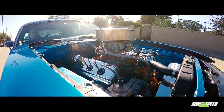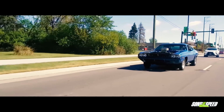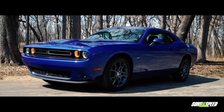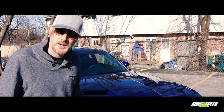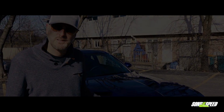This is a 1972 Dodge Challenger RT, 425 horsepower, 3-speed automatic, rear-wheel drive, king of the drag strip. And over here, we have the 2018 Dodge Challenger GT. This is a 305 horsepower, 8-speed automatic, all-wheel drive Challenger. The question is though, what's the purpose of this car?